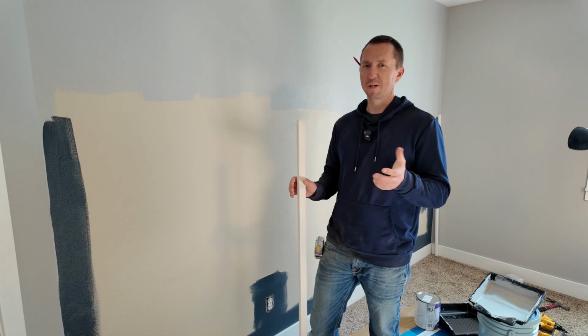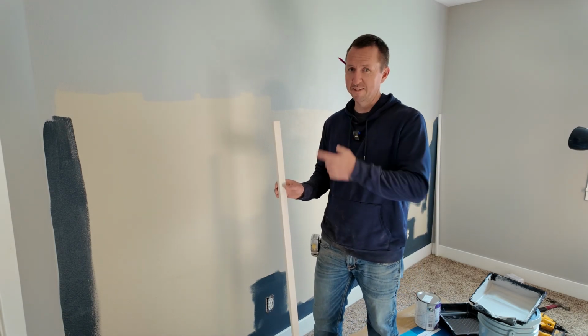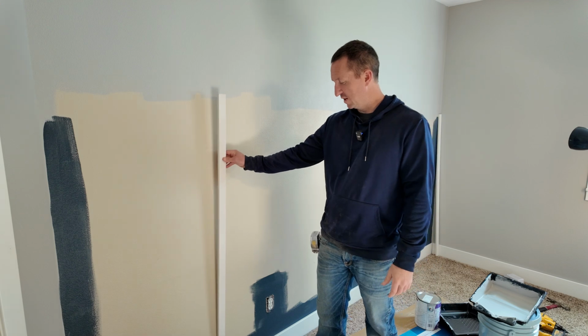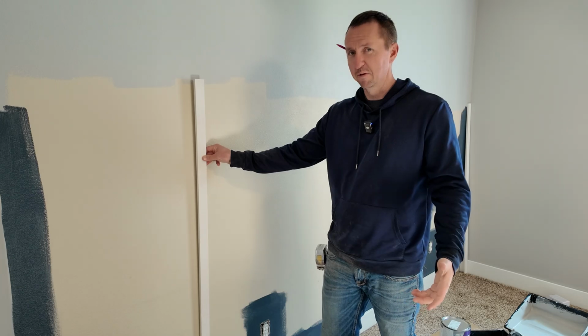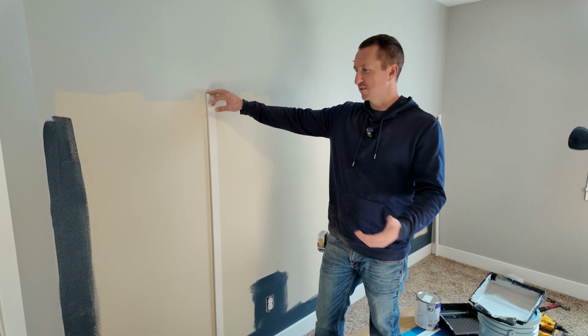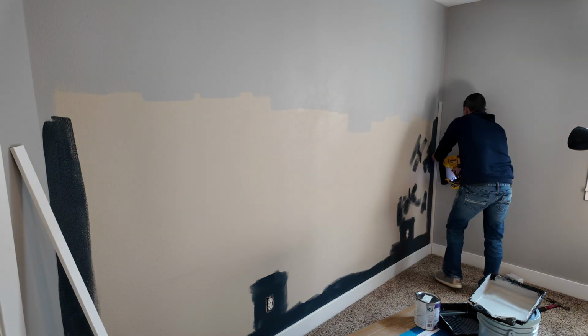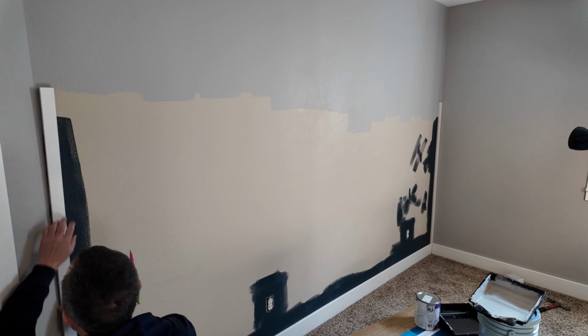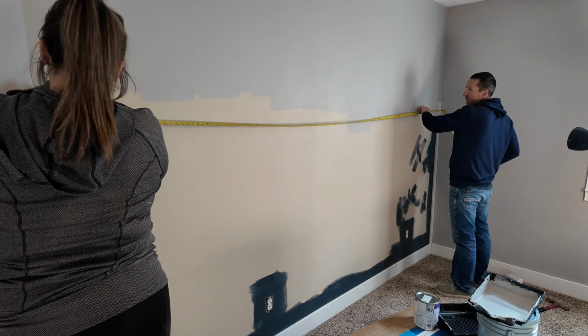For this accent wall, we're gonna do a little bit different and a little bit easier than our daughter's room, which was the last video. We're just gonna do a normal chair rail, but a little bit higher, a little more substantial than your typical chair rail. The hardest part about this is just figuring out the spacing in between. I have one set up in the corner over there. We'll put one more piece over here in the corner, pull a measurement, and then figure out our equal spacing from there.